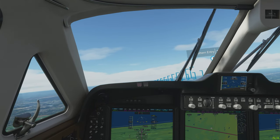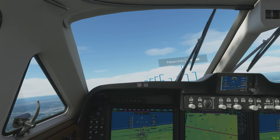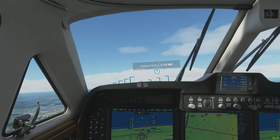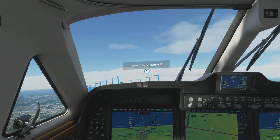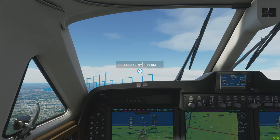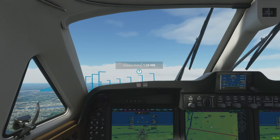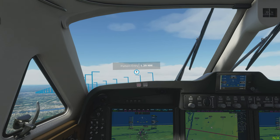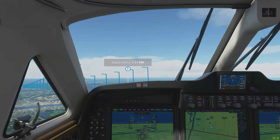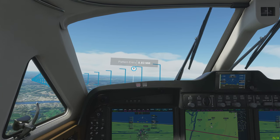Alright, here we go. It's a little slower than I normally will enter, but we'll see if this works okay. I might have to pick up the thrust again. Going to be descending, so that will give us some speed. I'm going to make my way over to the right side, try to keep visual center on the runway.